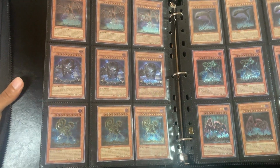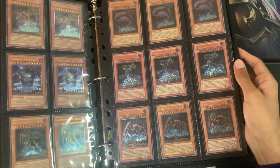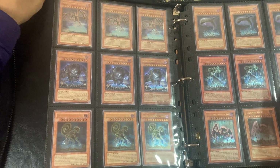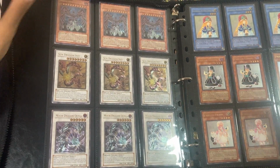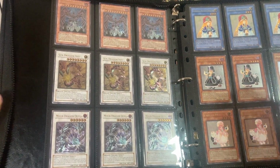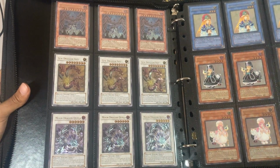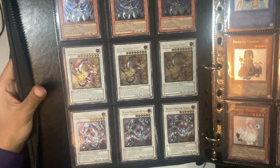So this is a mid-era binder. So we've got the ultimate rare Earthbound Immortals, some of the coolest stuff. I mean, Earthbound Immortals for me are one of the most underrated archetypes of cards. These were the main antagonist monsters from the first season of 5Ds. And you see something like Stardust Dragon is astronomical in price and people love it. But give the Earthbound Immortals some love. I actually like them better than Stardust Dragon. These are fun as well.